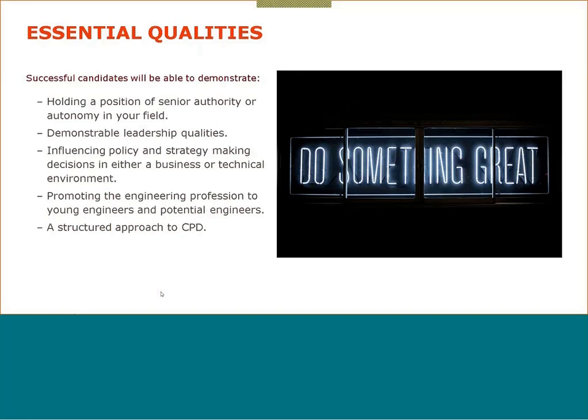And you also need to have a structured approach to CPD. So we're looking for clear evidence of CPD, for example, papers that you've had published. That's not a requirement, it's just one way of showing to us that you can meet the requirement. The CPD needs to be appropriate to your personal career goals and it needs to have been planned. That's what we're looking for really, that you haven't suddenly decided, oh yikes, I need to start doing some CPD because I want to become a fellow. It's something you've been thinking about and you've kept a record of what you've been doing.